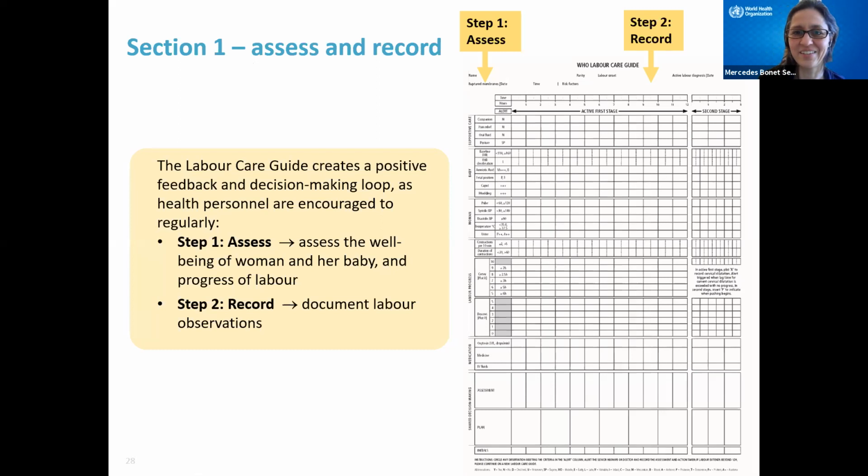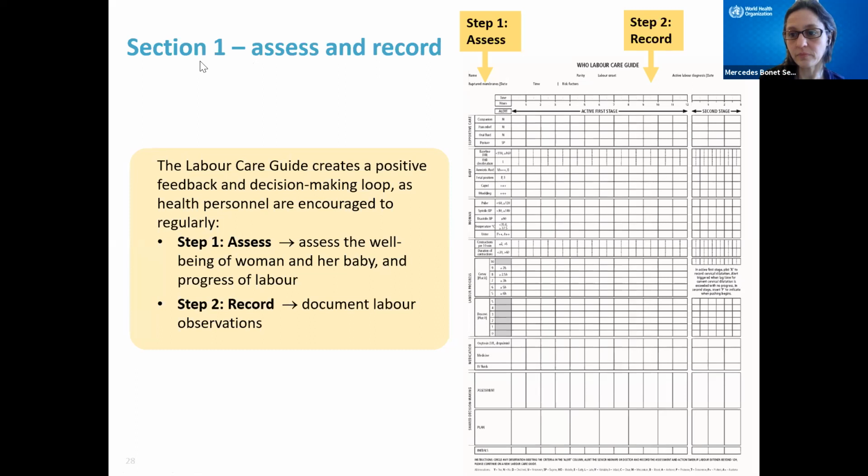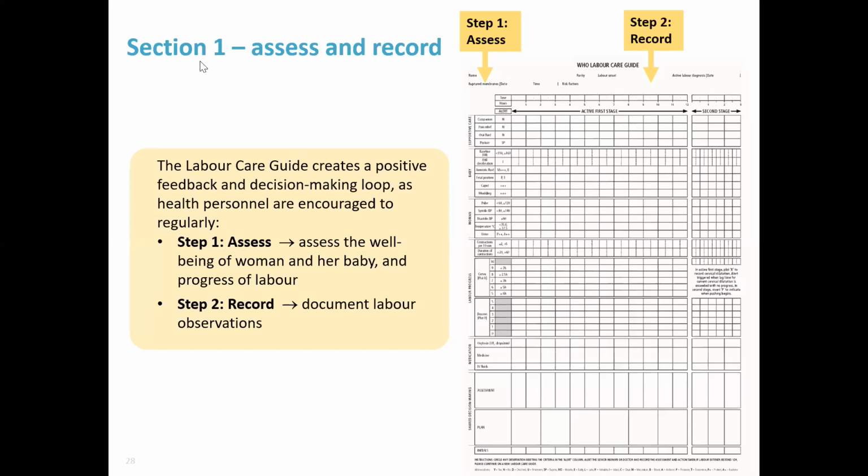Okay, thank you very much. And then another question is, the presentation so far focused on the first stage of labor. How about the latent phase? A similar question also is that sometimes complications happen in the latent phase, and how do we monitor the latent phase?